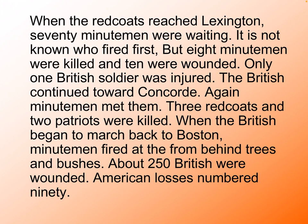But the shot heard around the world was the shot fired at Lexington. What we do know is the results. 8 Minutemen were killed and 10 were wounded. 1 British soldier was injured. The British continued toward Concord.